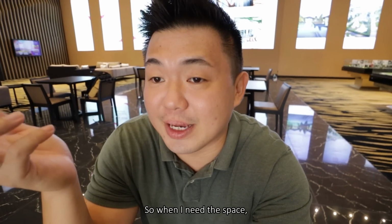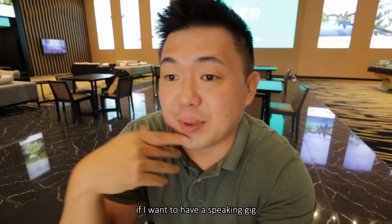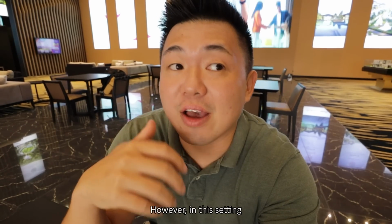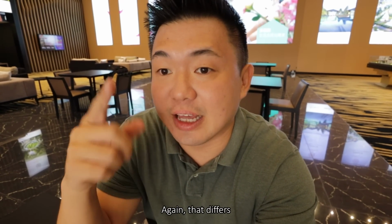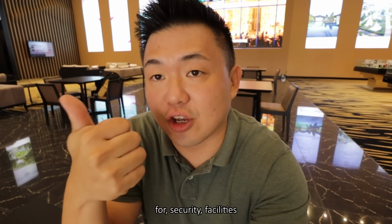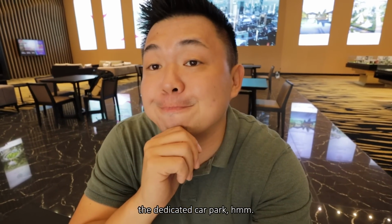So when I need the space, it's like 700 square feet to host 2 to 3 staff for my studio. But if I want to have a grand launch, a product launch, a speaking gig or a gathering, I can use the common areas. Of course, there will be charges applied, but I think it's fine. However, in this setting you will need to pay maintenance fees, which differ from the format of an individual title shop office setting. But what are we actually paying for? Security, facilities, image of the business, where you have the concierge, then the dedicated car park.